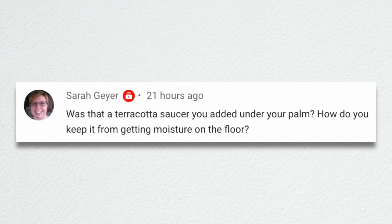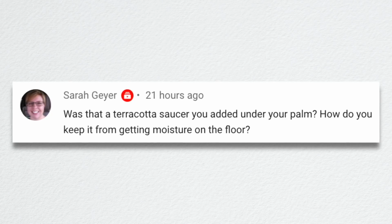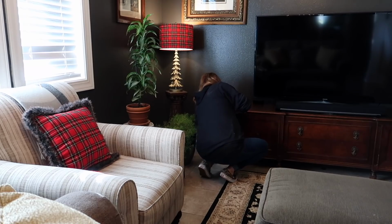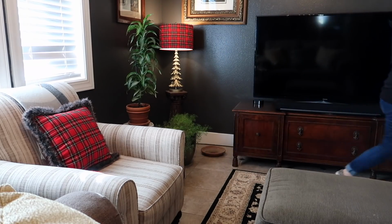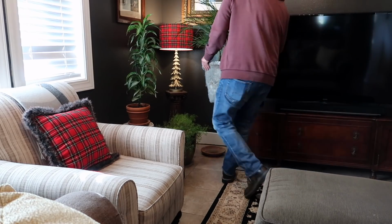Sarah said, was that a terracotta saucer you added under your palm? How do you keep it from getting moisture on the floor? That was a terracotta saucer. We typically only buy the saucers that have a glaze on the inside that doesn't allow water to go out. I mean, terracotta is porous. If it's not glazed, the water will still seep through the saucer. Even though you feel like you're protecting your surface, it can still damage the surface unless the interior is glazed.